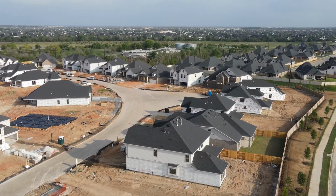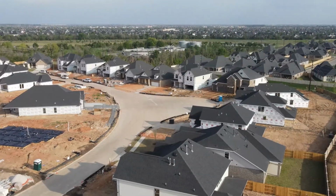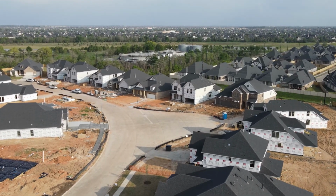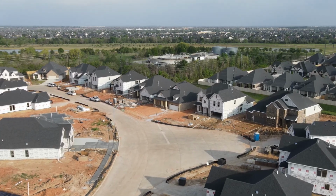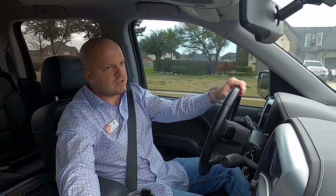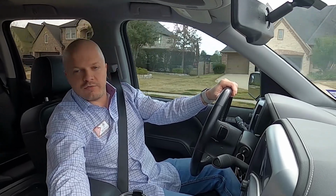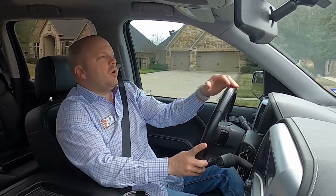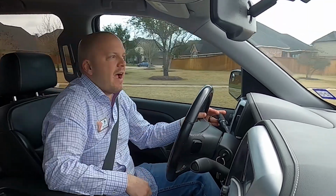So currently, these homes you're seeing right here feel like the average size and are very typical of the community. Right now in the MLS, the multiple listing service, HAR.com, the average listed price point is around $450,000, which comes to about $145 a square foot. 3,150 square feet is kind of the median size, the average size home.